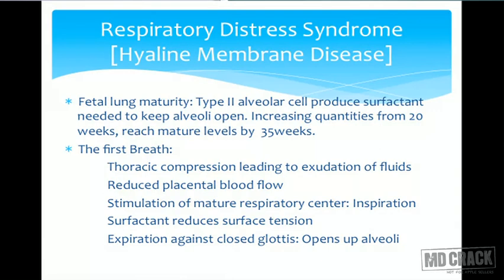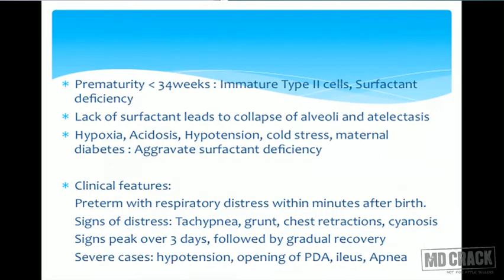Surfactant is a surface tension reducing agent. It is secreted by the type 2 alveolar cells, and it helps the alveoli remain open even at the end of expiration. When the alveoli remain open even at the end of expiration, it helps in gaseous exchange. So coming to respiratory distress syndrome, the very fact that the surfactant is not getting produced leads to this syndrome. Because there is atelectasis of the smaller alveoli, they are not remaining open, so they get closed at the end of expiration, and this leads to lack of gaseous exchange, leading to the manifestations.